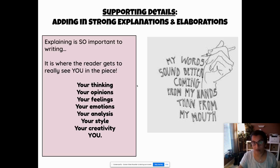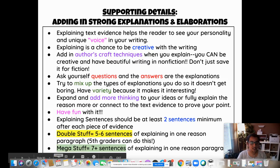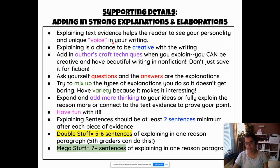So this is the part where if you are funny and you think that it would be appropriate and it fits the tone, you should try to sneak that in. If you have a high level of thinking and you're always questioning things, you should show that. If you're very creative and you can write beautiful description and imagery and figurative language and you like doing that, you need to embed that in your nonfiction. Adding in strong explanations and text evidence gives us your unique voice. Basically, it's your personality in your writing.